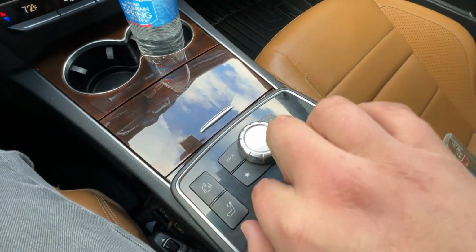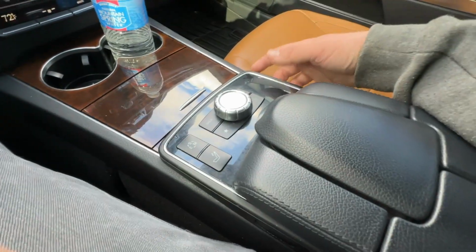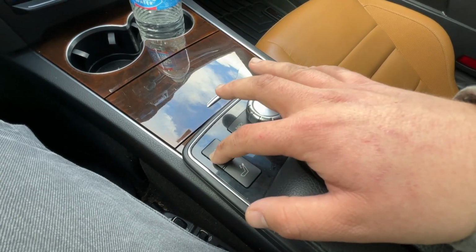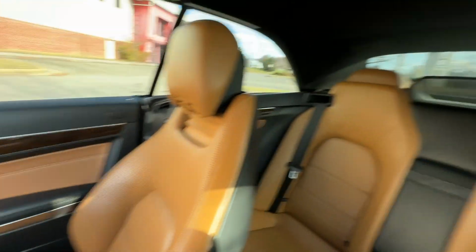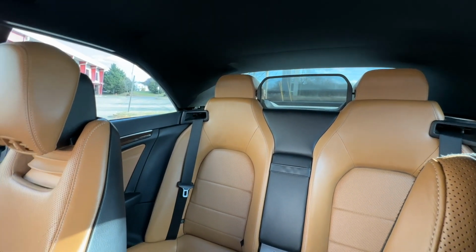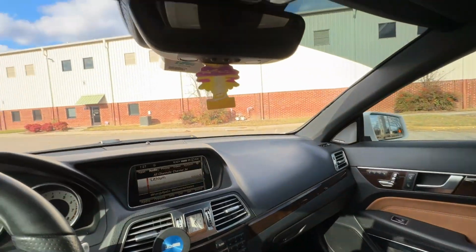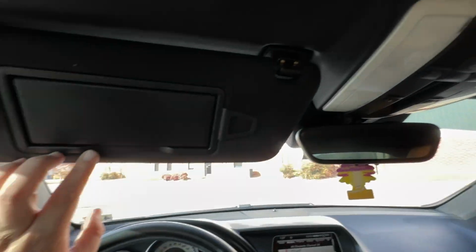Back here, you have this piano black piece, which thankfully is the one piece of piano black in this interior, because these never age well. But there are your command controls there, and then your sport, manual, and then economy, which is kind of your everyday mode in this car. This button will raise and lower the rear headrests. It's nice though, when the occupancy sensor senses someone back there or you buckle the seatbelt, they will go up automatically. Auto dimming rearview mirror up top, all of your lighting controls there.